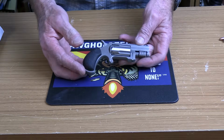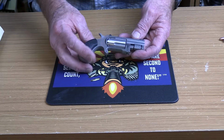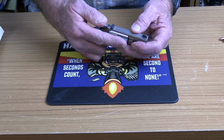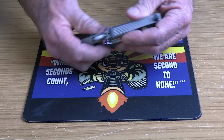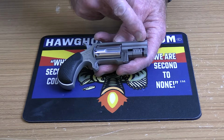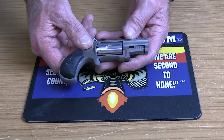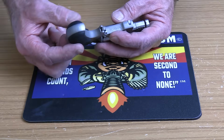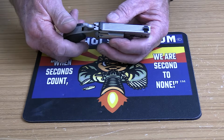Alrighty, well here is the North American Arms Sentinel 22 Magnum revolver. And this is a 5-shot single action revolver. Just to make sure everybody's on the same page here, we are empty, as hopefully you can see. So let's talk about the specs of this thing real quickly. It has a 1.425 inch barrel, so just under 1.5 inches. Again, it's 5 shots. It's made out of stainless steel. It is 4.9 inches long by 2.8 inches tall. And the widest point is right here on the grip, that part of the grip right there. It's about 1 inch. The cylinder is about 7/8 of an inch.